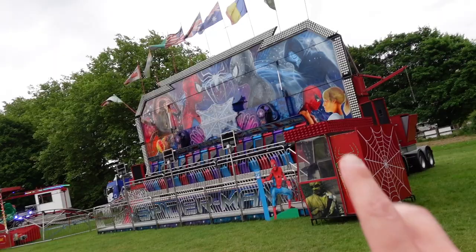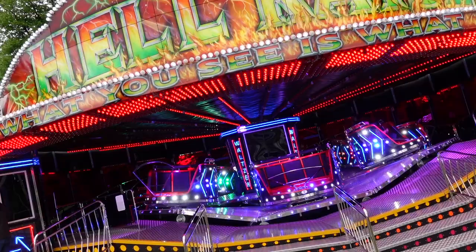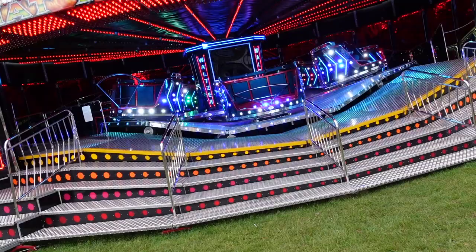I'm not sure the Miami's actually up and running. If it is, I'll do it. But this is the main reason we've come for this. It's gorgeous. It's so nice. Definitely worth the two trips here for this. It's the furthest I've ever travelled for a waltzer.